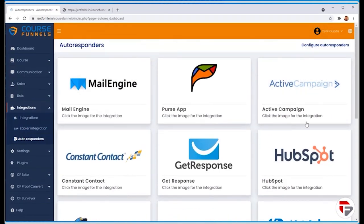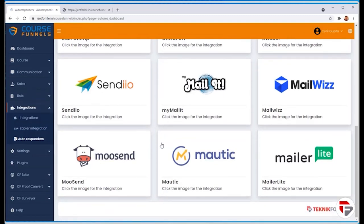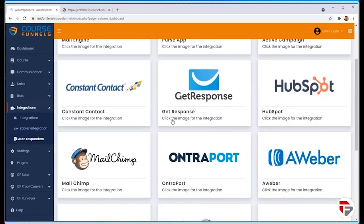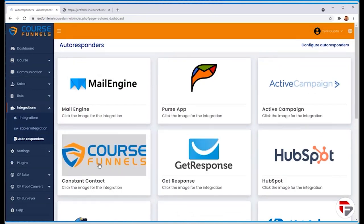We've got all these autoresponders in here. These are all the prominent names. So you will be able to take your data, take your leads into the autoresponder you want, and send out your mails the way you want, exactly the way you want them to be.